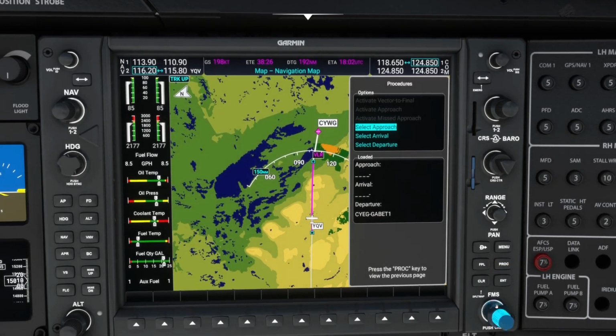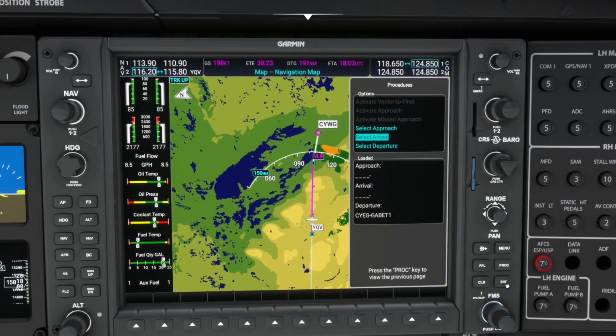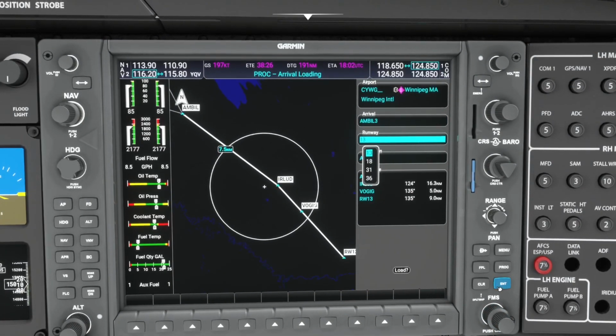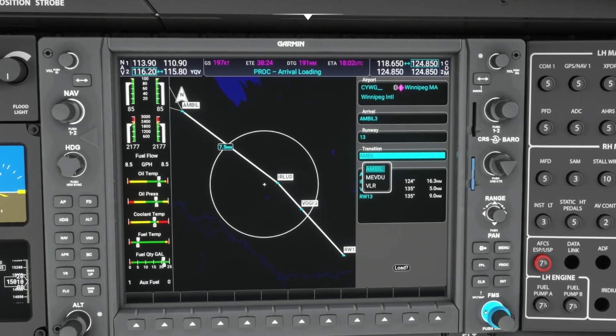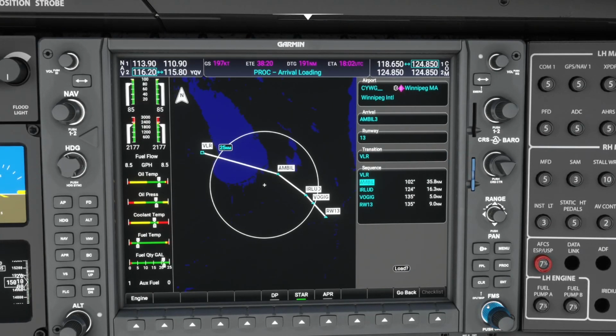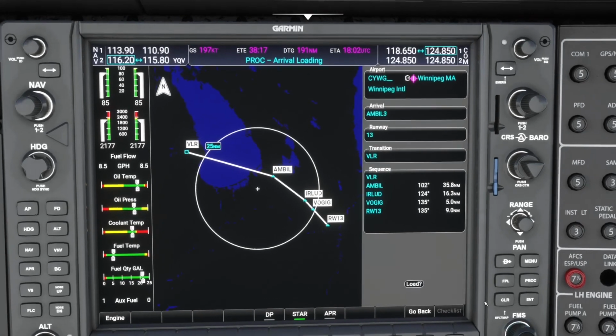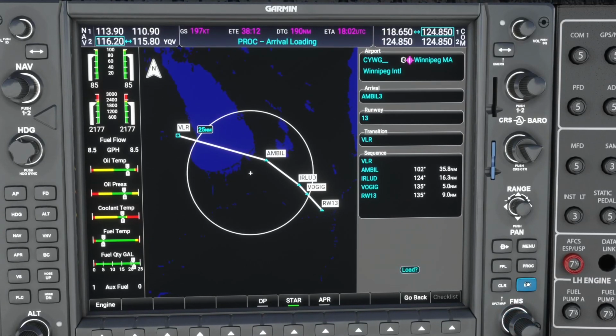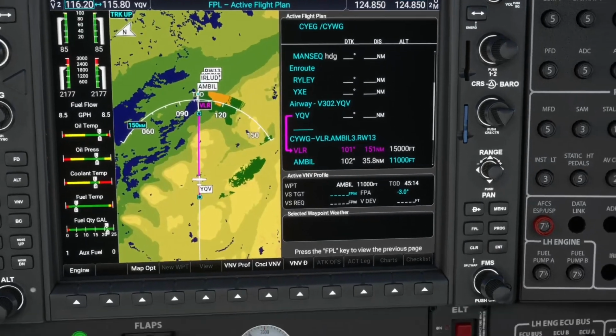So procedure, we'll load in the arrival first. The Amble 3 for 13. We're coming in via Victor Lima Romeo. And Amble, Elrud, Vogig, that looks good. We'll enter that, or load that, sorry. So that's loaded in there.